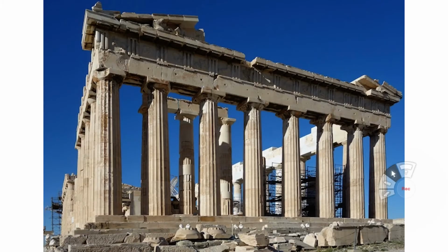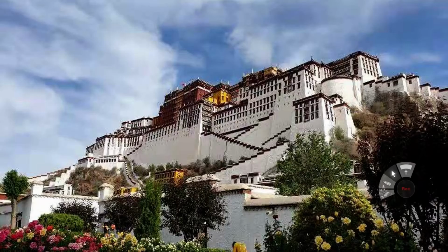This is the Parthenon temple on the Acropolis at Athens in Greece. Do you know what this is? It's the Potala Palace in Lhasa, Tibet. It is the royal palace of the former Tibetan royal family.